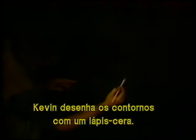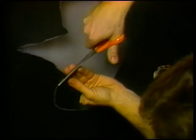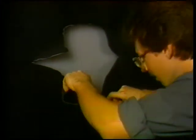A change in aperture size directly affects the beam of light, as Collins controls the sharpness of the image, while Kevin works quickly to sketch the outline with a grease pencil. Like that, gives a sharp edge of where to put it, like that. See how it comes in sharper? The traced area is then cut out of the paper, leaving the opaque plexiglass exposed.